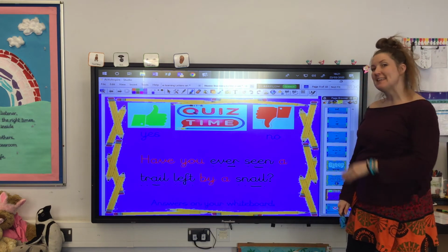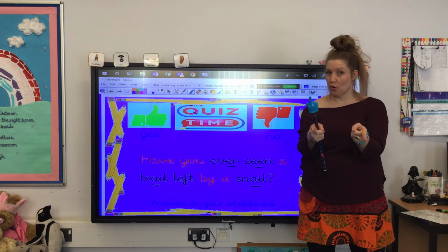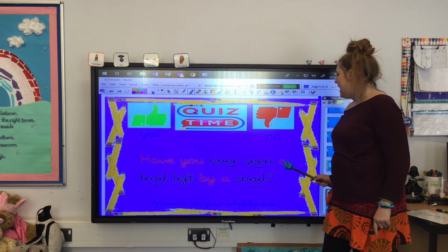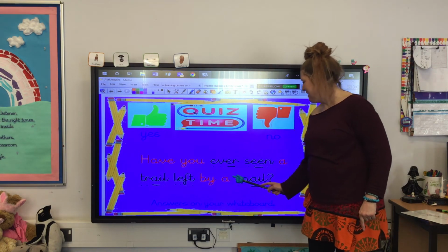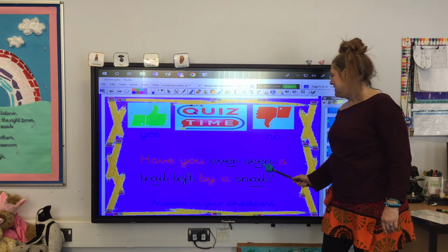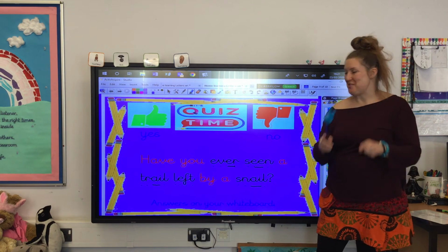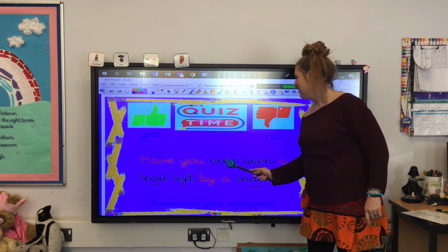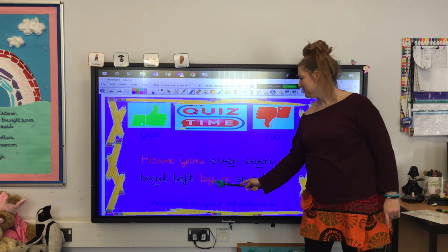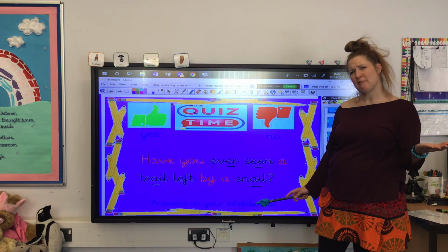This is an interesting sentence. Let's see what it says. Now we're going to fluency read it. So it's going to be my turn. Then we'll do it together. It is your turn, okay? My turn. Have you ever seen a trail left by a snail? Let's do that together. Have you ever seen a trail left by a snail? Now it's your turn. Seen a trail left by a snail?